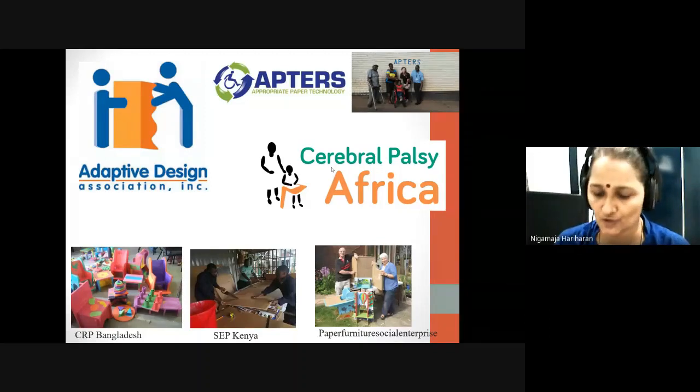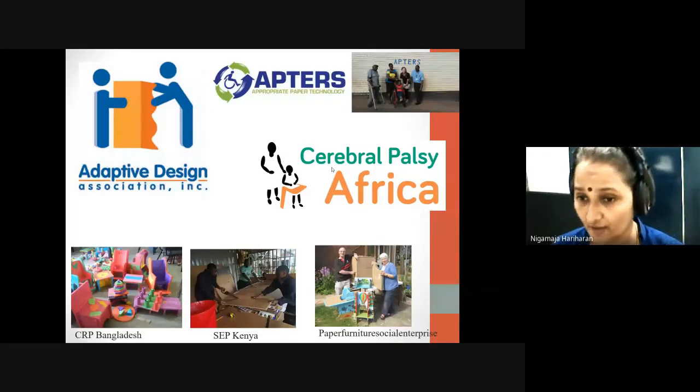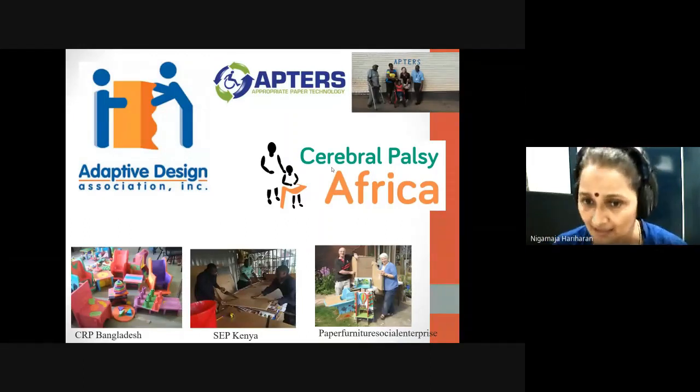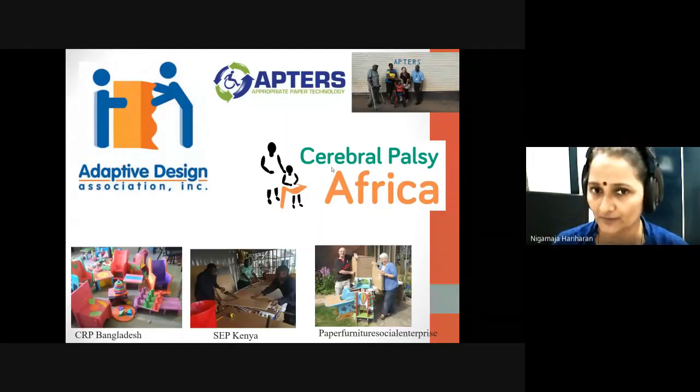So these children are given a standing frame so that they can stand, they are given a seat, they are given an adaptive chair with a cutout table so that they can sit, so that they can be educated. So that is the idea of the Cerebral Palsy Africa actors.